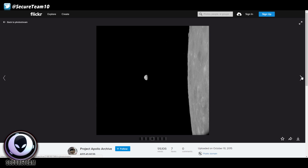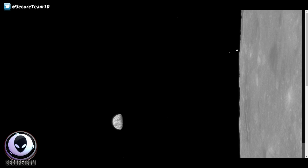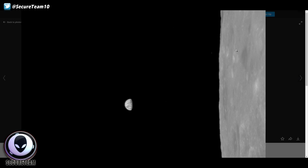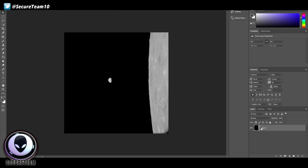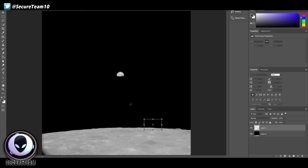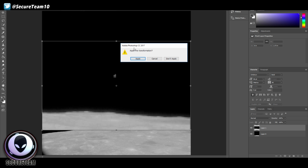Well, actually, here we have a separate frame that has something down near the horizon of the moon. So let's download it and throw it into Photoshop. So here we are. We've put it into Photoshop. We're going to rotate the image to get the correct perspective, and we'll zoom in on this object here. I'm not sure if this is the same object. That's what we're going to try to find out. But it's definitely something. So let's zoom in.